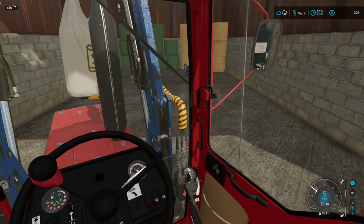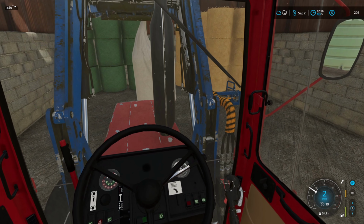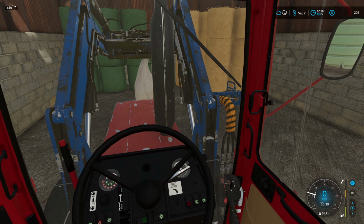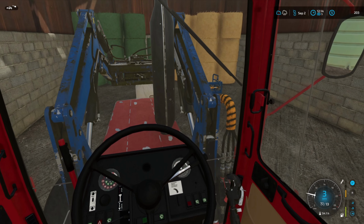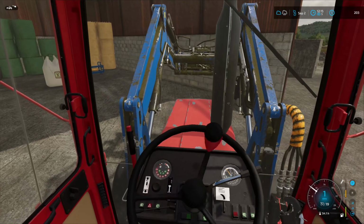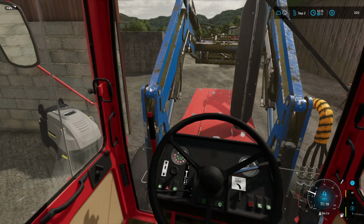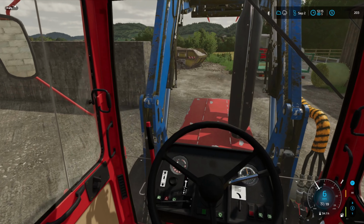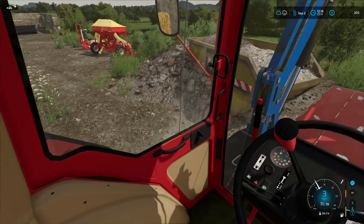Just leave these seed bags in here for now. Keep them out of the weather because there is rain coming. I'm not sure that we will even attempt to drill today. But we got ourselves a drill.